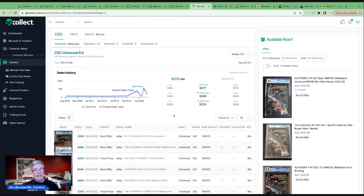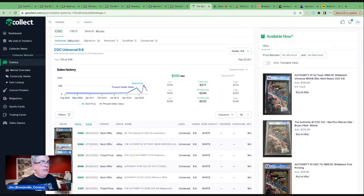It's interesting. I'm a DC guy, but I didn't collect these Wildstorm books, and now that DC has incorporated them, I'm a little bit at a loss. I don't have these in my collection. I didn't really read them, but for years, Authority was in dollar bins. You may still be able to find some keys in there.